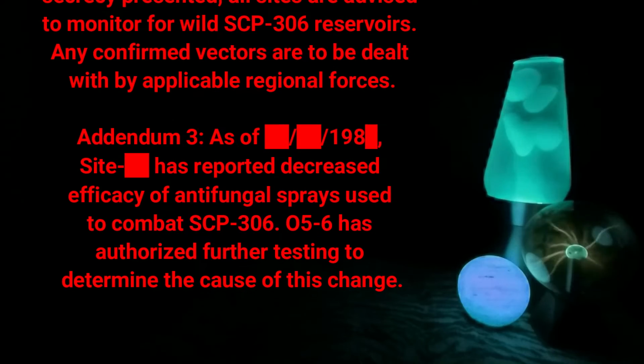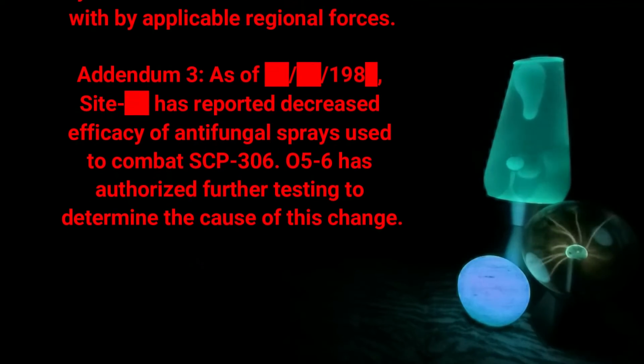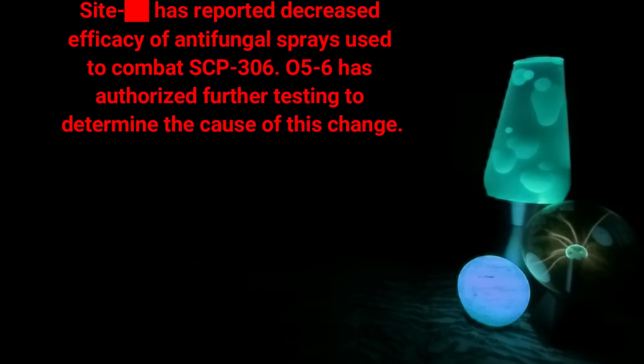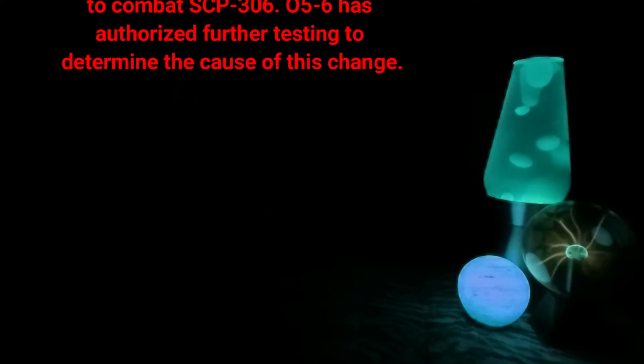Addendum 3. As of Data Expunged/1980 Data Expunged, Site Data Expunged has reported decreased efficacy of antifungal sprays used to combat SCP-306. 056 has authorized further testing to determine the cause of this change.